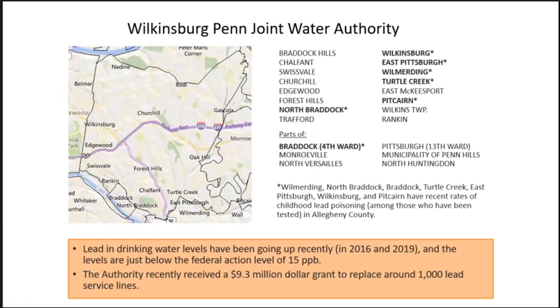Through that, we are asking and hoping that the Water Authority can prioritize the areas that are being impacted by lead poisoning at higher rates. Those are the bolded areas within the service area, Turtle Creek being a part of that, but also these other municipalities as well. And then different pockets of Braddock: there's only service by the 4th Ward, the rest of it is the Braddock Water Authority, also different pockets of the other municipalities listed there. So this is relevant to people in this service area.